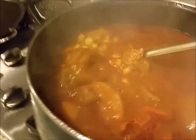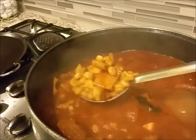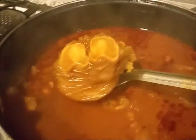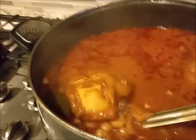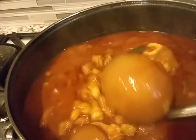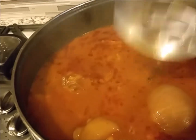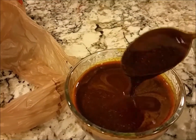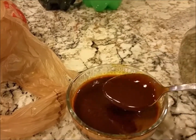Alright, let's look at this menudo. Look at this. Oh, look at this menudo. Look at this patita. That one has my baby's name written all over it. Look at that. Right there. Oh, yum. Oh yes, looks good. And one of hubby's favorite salsitas is this, just straight chile. Look at that. Oh my God, yum, can't wait.